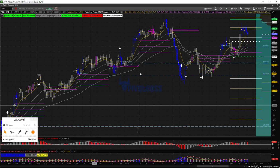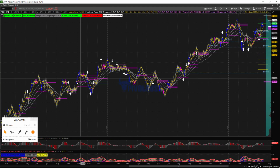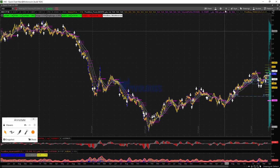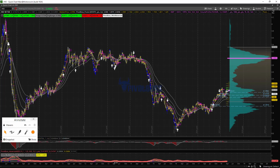I've been taking some chart grabs, so I have to change some of the colors on these. So let's see here. Anytime I'm doing a market structure markup, or just a markup in general, I always like to go higher time frame, just kind of see what it is first. Roll it out and just see what the bigger picture is.